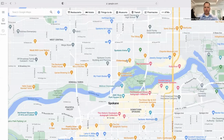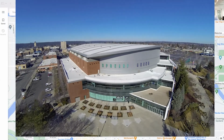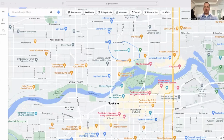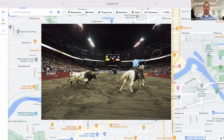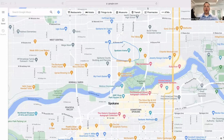northward here, you've got one of the big event areas, the Spokane Arena right here, and that attracts all the big concerts that come through, the rodeo. You've got the hockey team that plays there, the Spokane Chiefs, and then we also have the AFL football league. I'm not sure if they still have a team this year, but previous years have been the Spokane Shock. Pretty fun to watch. That's where they play.